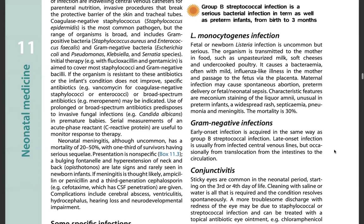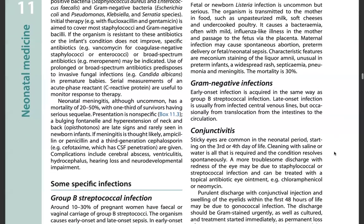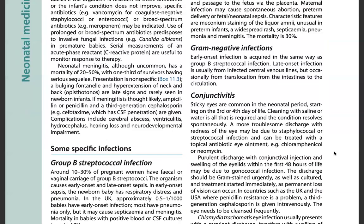Complications include cerebral abscess, ventriculitis, hydrocephalus, hearing loss, and neurodevelopmental impairment. Specific infections.